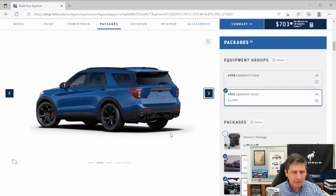Does have the driver memory seat. So the driver's seat as well as the mirrors will be memorized of the location of those for 3 different drivers, which is nice. And that's included here too. Also getting power folding with the auto fold mirrors. So they're going to power fold in and auto fold, which means you lock the vehicle, automatically folds the mirrors in. Unlock it, it folds them out.